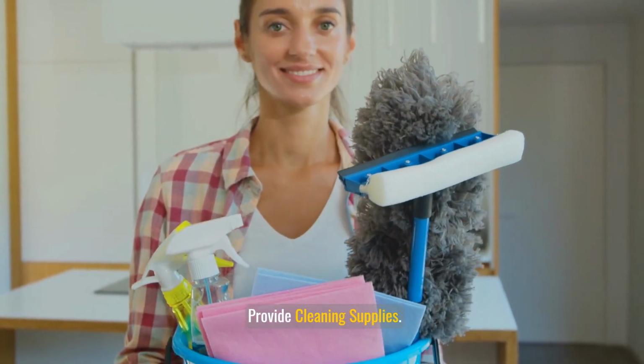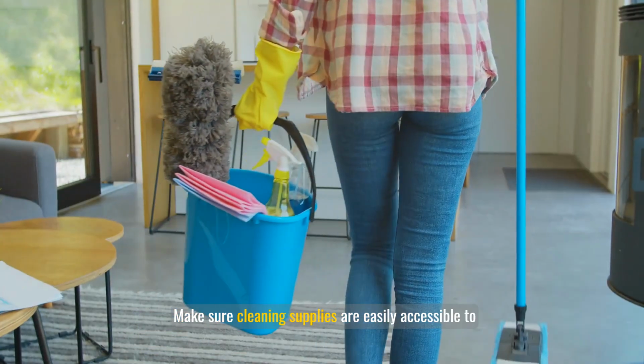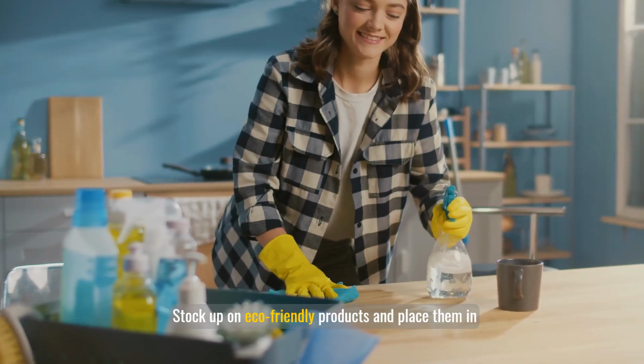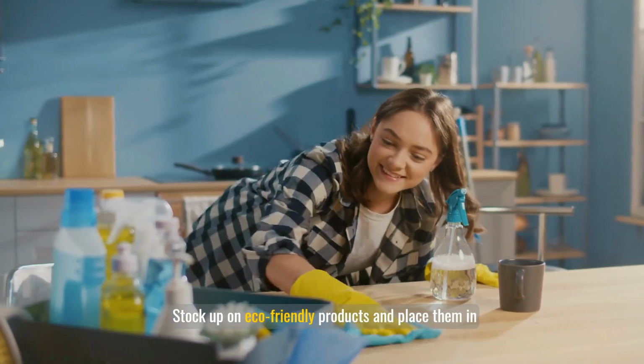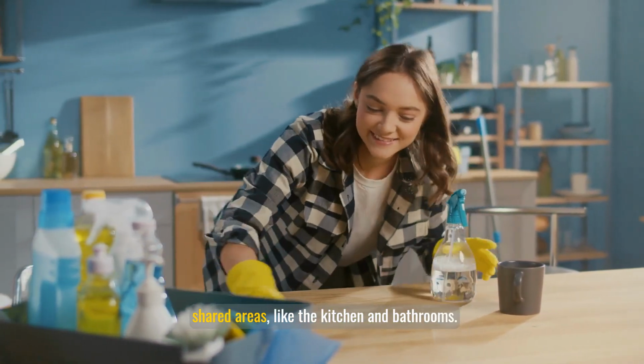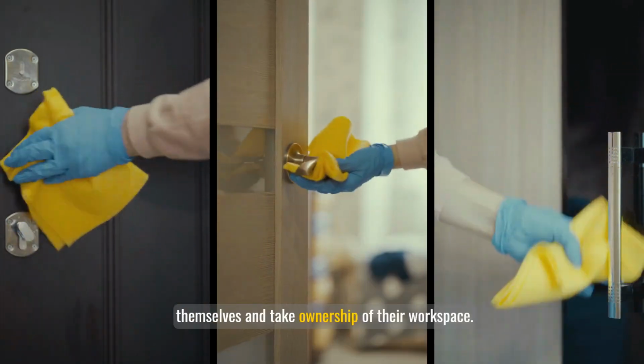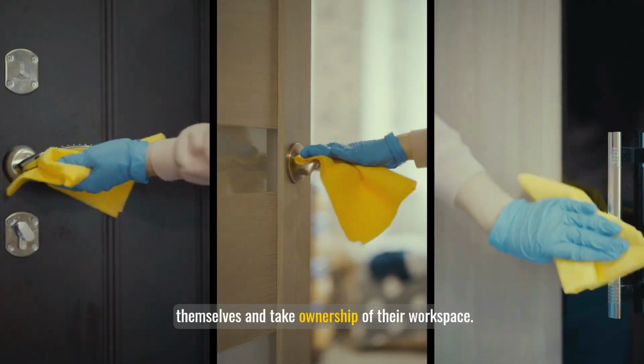Provide cleaning supplies. Make sure cleaning supplies are easily accessible to everyone. Stock up on eco-friendly products and place them in shared areas, like the kitchen and bathrooms. This encourages employees to clean up after themselves and take ownership of their workspace.